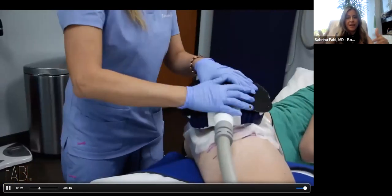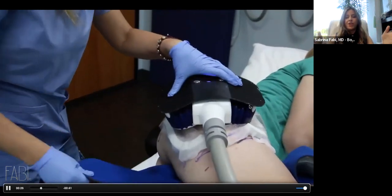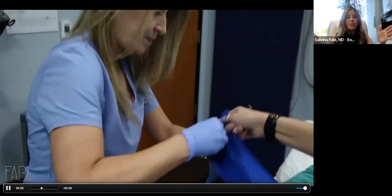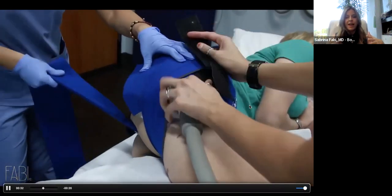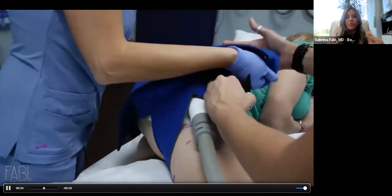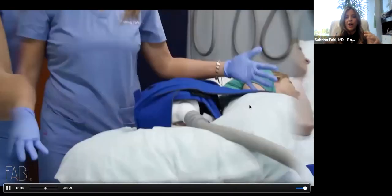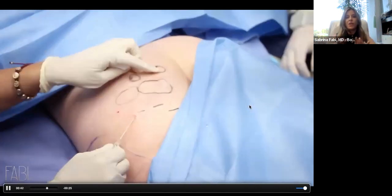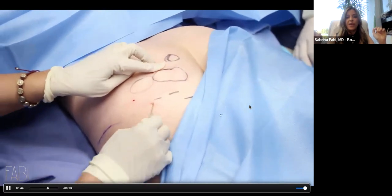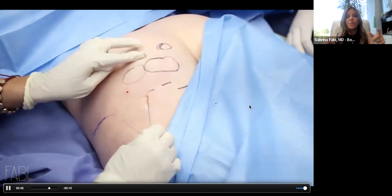And so this is pre-pandemic. I don't have a mask on and I'm probably about 10 pounds lighter. But you can kind of see when we do cool sculpting, we apply all our own cups. It's not a tech. And you can see how we position you, because it's all about positioning. We have a dedicated room with a bunch of different pillows, because if you don't position properly, it'll essentially slide right off.